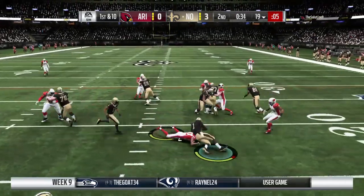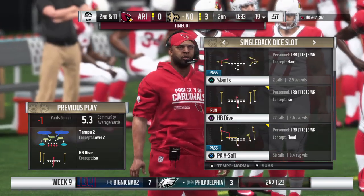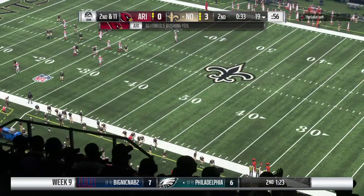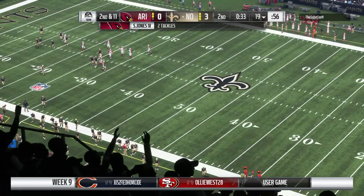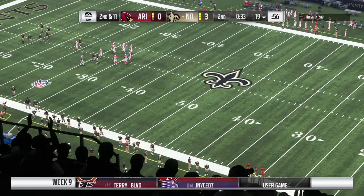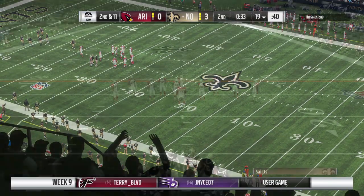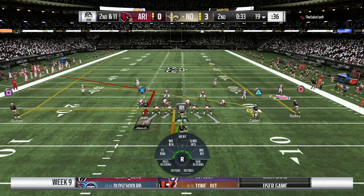They'll start the drive with a carry by Jones. And he is met in his tracks behind the line of scrimmage. And now here's a timeout defensively coming from the Cardinals, as the clock will stop with 33 seconds to go in the first half. A loss of a yard there to start out. That leads to a 2nd and 11.